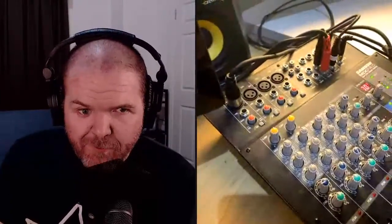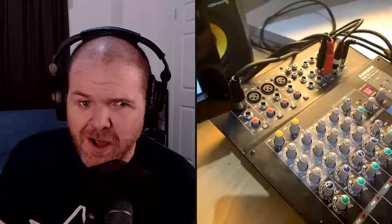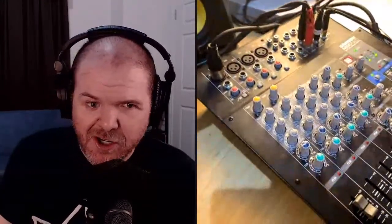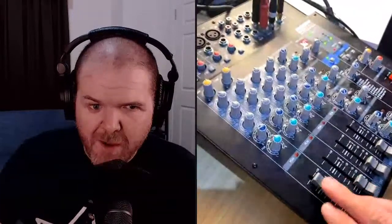At the top there, we've got 4 preamps. So I'm in channel 1 there. We've got the gain control there. We've got a high pass filter. We've got a compressor on those first 2 channels. We've got 3-band EQ on each channel. We've got effects built into this. And I like sliders. I'm a slider guy.